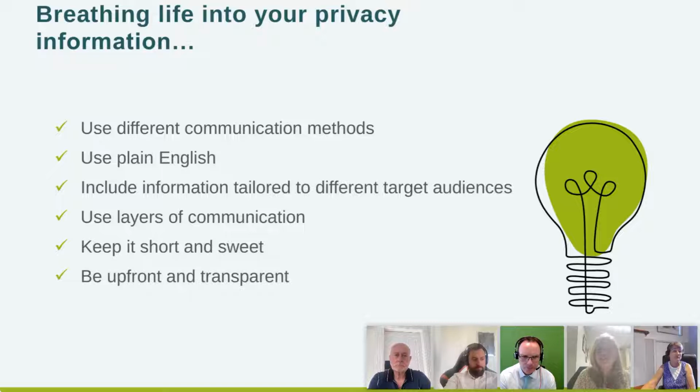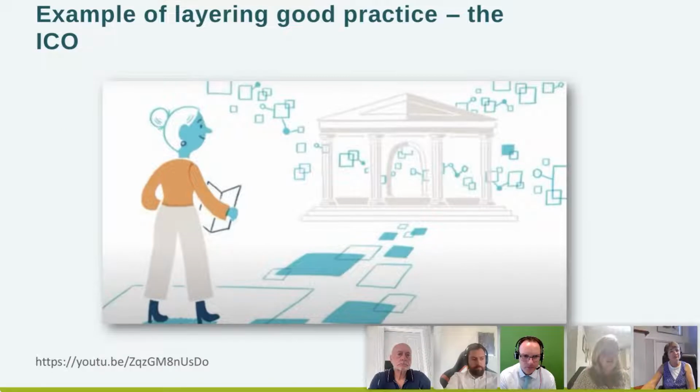Use layers, and it's good to see that a third of the audience today are using layered information already. Keep it short and sweet, certainly at that top level, and then you can always go into the detail later if people want it, and be upfront and transparent. And then I've got a few examples, and they're really quick ones, of what look like good practice.